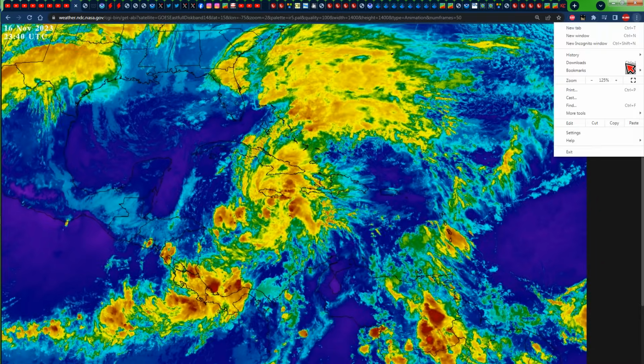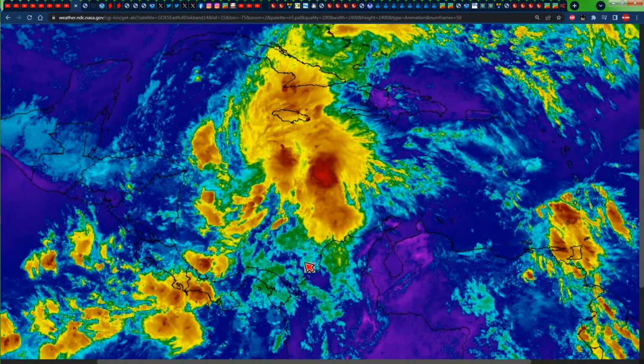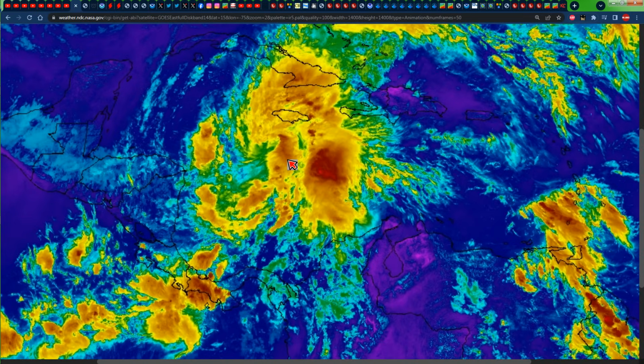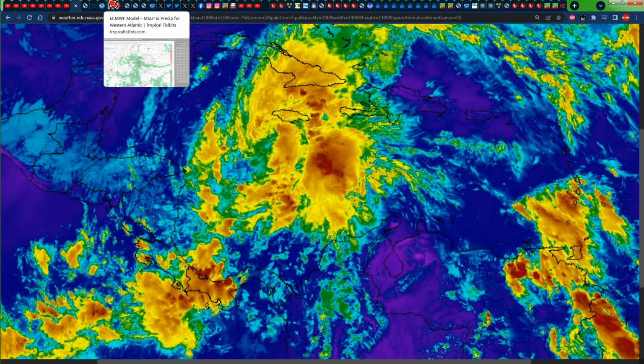And we can see this system right here bring a lot of clouds, showers and thunderstorms to sections of Jamaica as we speak, with definitely some more of that to come tonight into tomorrow.